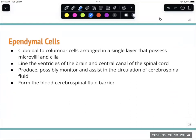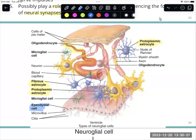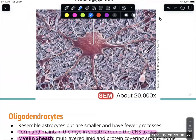Ependymal cells. Ependymal cells also help to form the blood-cerebrospinal fluid barrier. They line the ventricles of the brain, which are open spaces within the brain, and the central canal of the spinal cord. These again are open spaces within the brain and the spinal cord. So they're helping to protect and only allow, again, certain substances through. If I come back up here, here are those ependymal cells. This is a single sheet-like layer of these ependymal cells that are only allowing certain nutrients to come through.